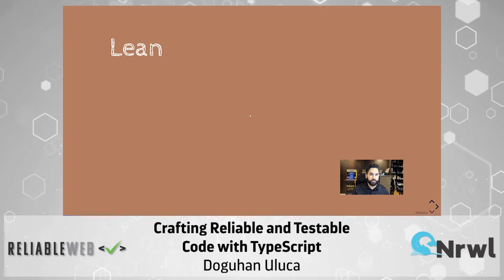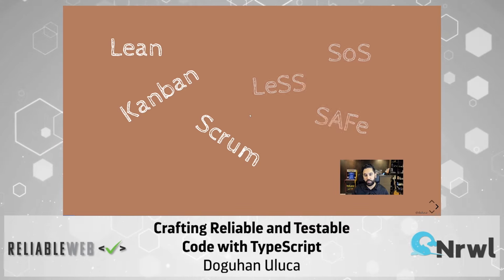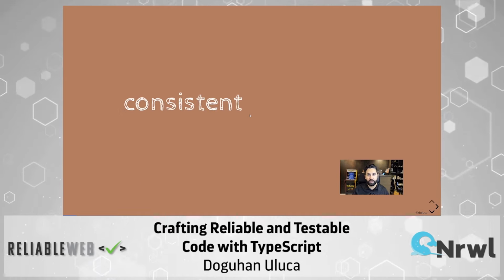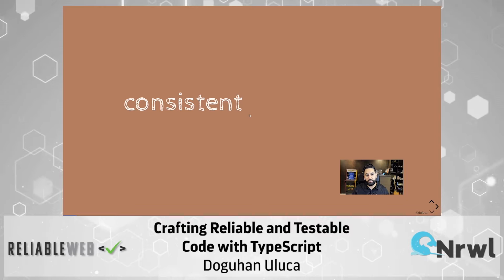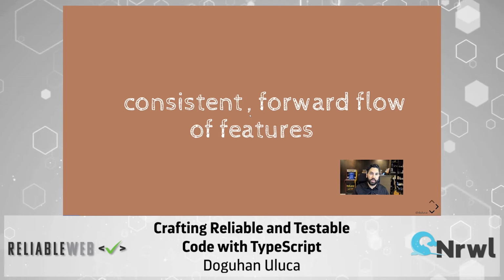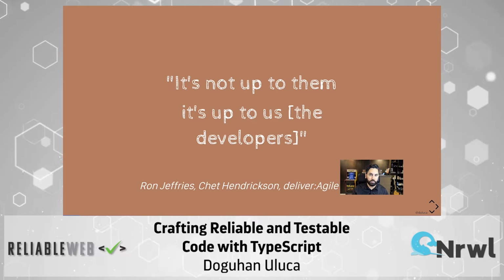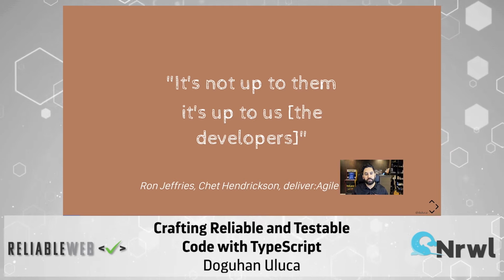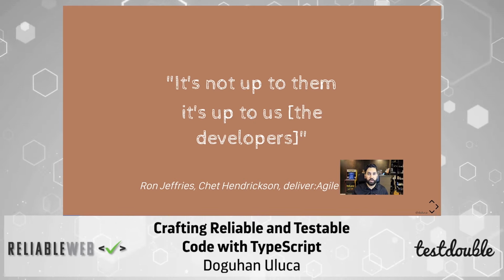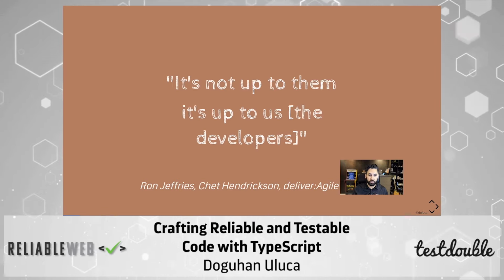The amount of features that are implemented are managed in various ways, like Lean, Kanban, Scrum methodologies, SAFe, Spotify. Yes, that's the real thing. It's extremely tough, even when using these methodologies, to create a consistent forward flow of features. And no matter what a manager or team lead does, it's very difficult for this to be a top-down process. It has to be a bottom-up process where every engineer on the team has a quality mindset, because it's up to us to deliver quality and working code.